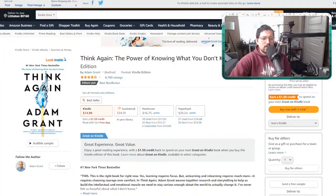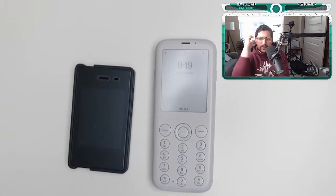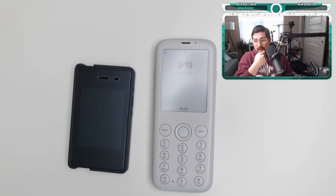Maybe you can lock them down if you don't want to do this whole thing on the smartphone, right? Since it's Android, maybe you can lock it down and remove some of the apps and stuff like that. So yeah, there you go.